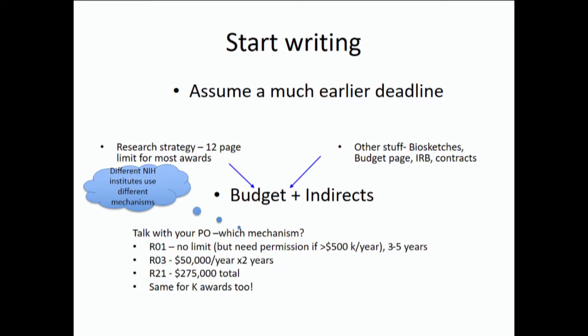These are awardees who agreed for us to put their application, that privileged research application, on the website so that people can get a sense of what such a thing looks like. So there's an easy place for you to start with that. So you start writing, assume a much earlier deadline than there will be. Right? NIH has three dates a year that you can submit. So you need to assume an earlier deadline.